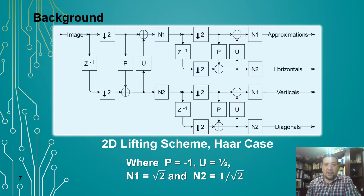Now, for an image, a 2D signal, we have the same blocks, but we have to repeat them another 2 times. The first one splits the signal in the vertical sense. It is split by half, which reduces the dimensions by half. The other two take the rest, and in the horizontal sense, reduce it again and extract approximations and details. In this case, the first one becomes the approximations, and the other three become the details: the horizontals, verticals, and diagonals.